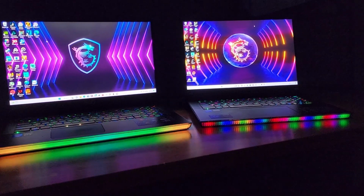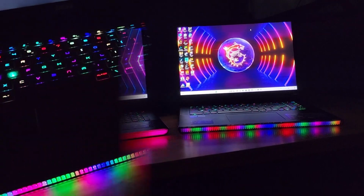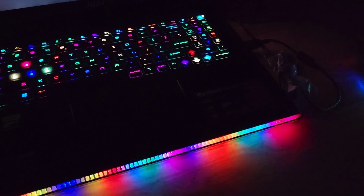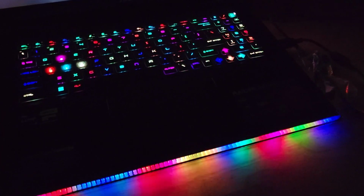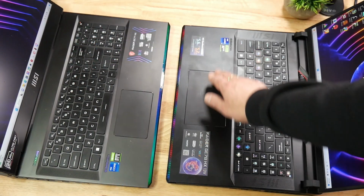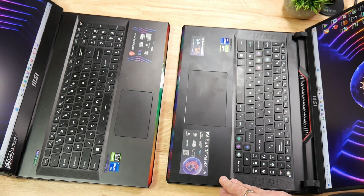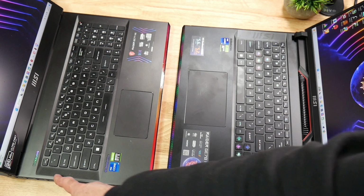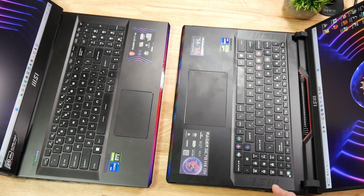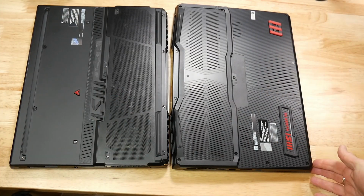The RGB light bar at the front now shows individual RGB cells, which makes it brighter. I liked it, but some may feel that it's a little bit too much, but again, this lighting can be changed or turned off via the software. The GE78HX is more of a fingerprint magnet, so make sure you keep that cleaning cloth handy. Both have upward facing speaker grills at the side, but the GE78 has MSI engraved into it, which is a nice touch. Here's the difference underneath.